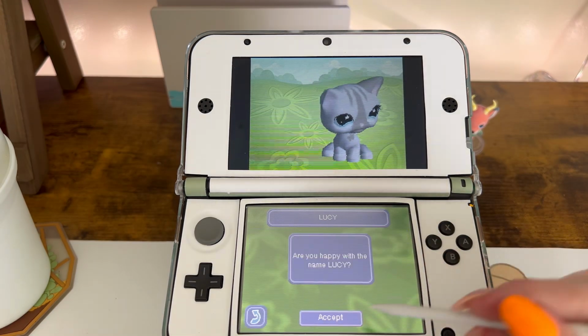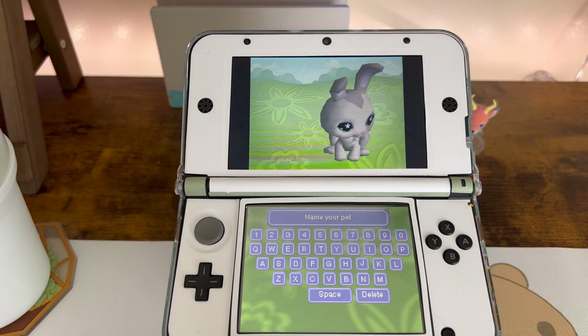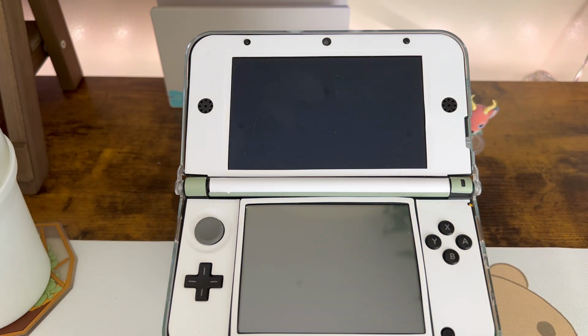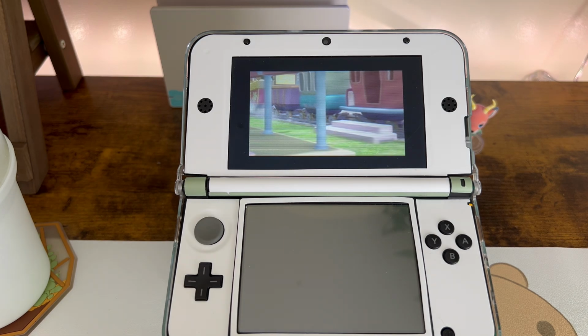So it's bizarre, there was no save file, so I guess we just have to create our own. And I'm thinking of naming this one Banary, like in Pokemon, just because it looks like a Banary. So I guess we get a little bit of a cutscene.